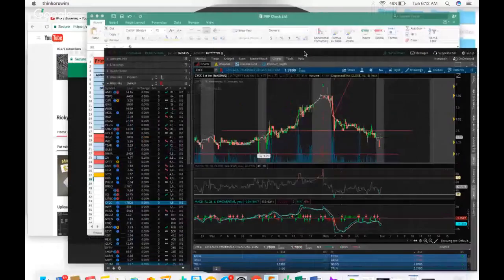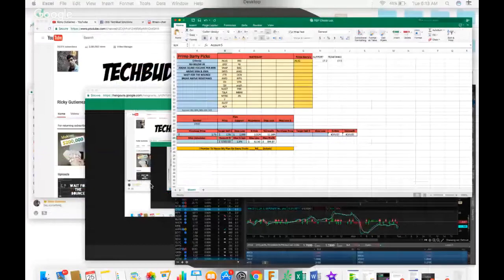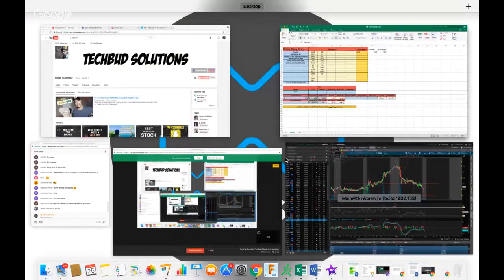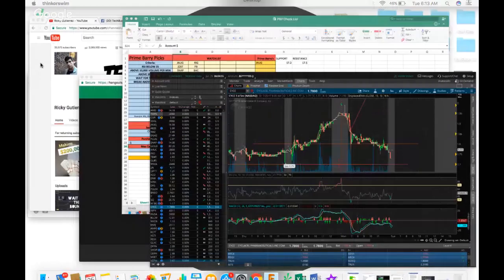So if we can get to that 1.95 mark, maybe 11% potential for profit with a 2.31% potential for loss. So again, that's more of a ratio that I'd be looking for. It comes down to trying to get in and out with this margin right here. So let's continue moving on and see what else we can find.